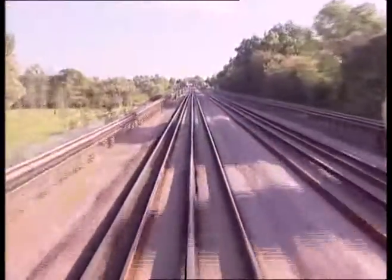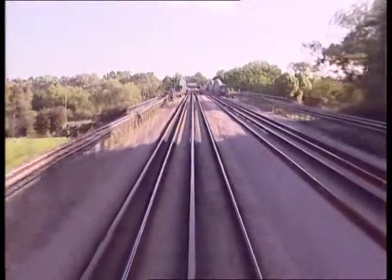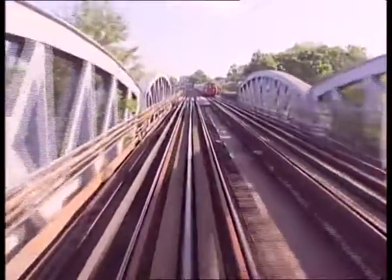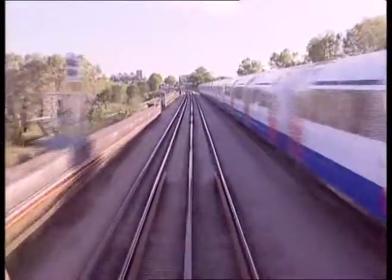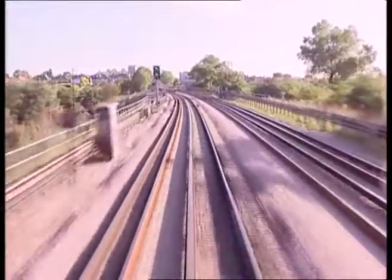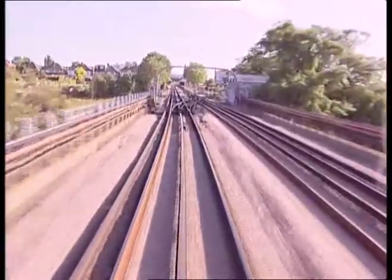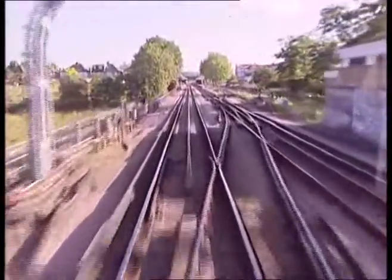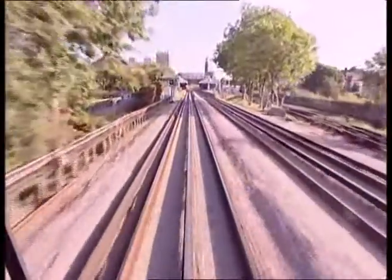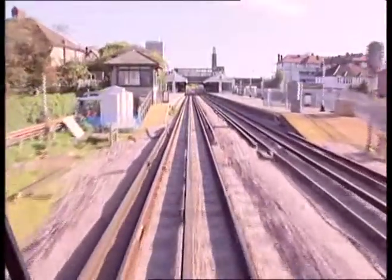This is signal WS1B. This is a combined signal. Shunt signal WS3B, which routes trains into the Northfields Depot reception road, and WS3A is the intermediate home signal for Boston Manor. These are the points that lead into Northfields Depot. Signal A441 is the inner home to Boston Manor.